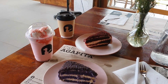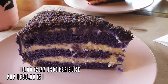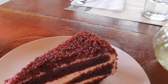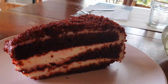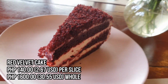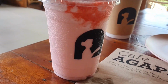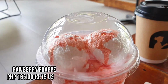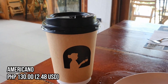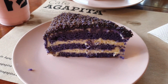Our orders have arrived. Here's what we came here for, their cakes. Yubei cake. Red velvet cake. Strawberry frappe. Americano. Now let's start tasting the Yubei cake.